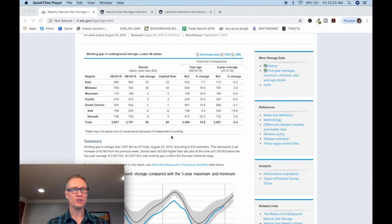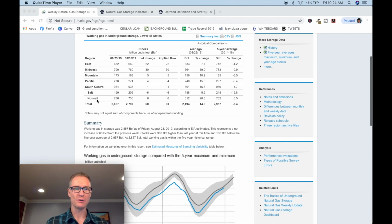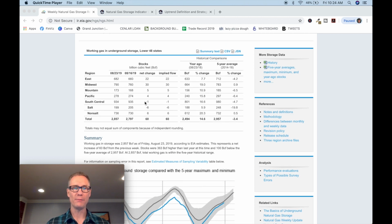Now, what it likes to do is break things down by the region. So you do have the East, the Midwest, the Mountain, the Pacific. You can see all of those right here. Now, if we quickly just walk through them, you can see that the East was 660 billion cubic feet, bumped to 682. So there's a gain in storage. Same thing here, 760 to 790 in the Midwest, 168 to 173 in the Mountain, and on and on.